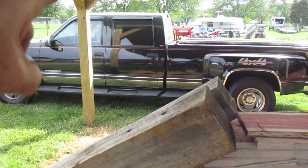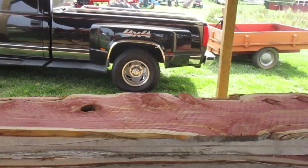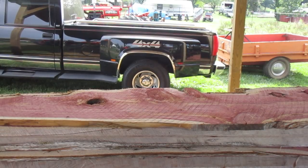There's a pretty black truck. It's probably the best truck in the show, you reckon? It ain't a truck show, though. Hey, how about if I hook the belt up to the back tire?